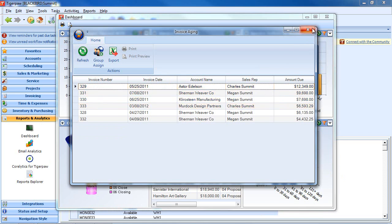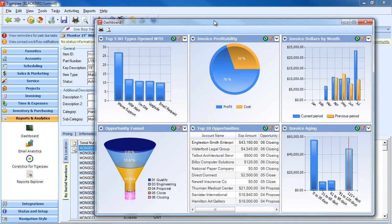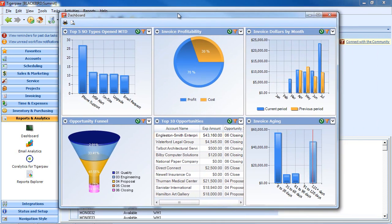This is a floating panel. I could drag this over to another monitor, leave this up and running. This auto refreshes every minute and a half. So what I have here is up to the minute current information.